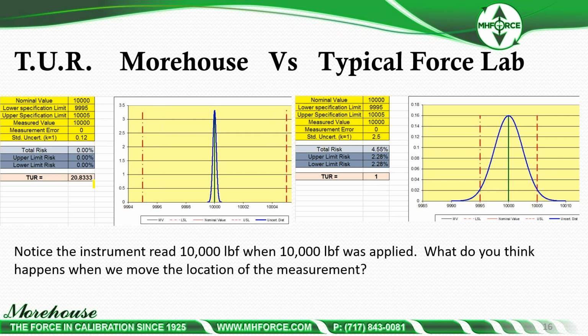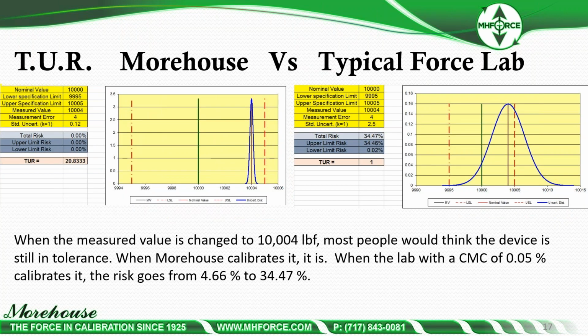If we shift the location of the measurement to 10,004, what do you think happens? Well, if we shift to 10,004, Morehouse can still say the device is in tolerance. Most people think the device is still in tolerance in general if the upper and lower specification is plus or minus 5 pounds. But when the lab with a CMC of 0.5% calibrates it, the risk goes from 4.66 to 30.47. So it's important to look at the actual location of the measurement and the width of the curve.